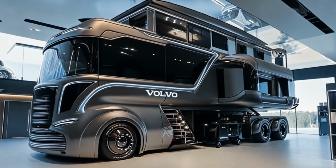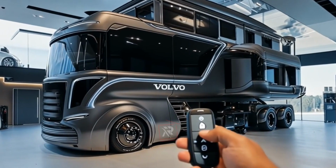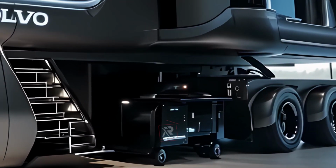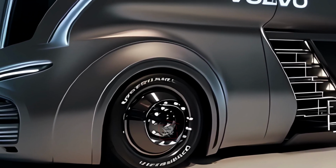Welcome to Redline Review. Volvo's safety, Scandinavian design, and eco-friendly features make the 2026 Volvo Motorhome a bold entry into the high-end motorhome market. This motorhome's elegance and ease reflect Volvo's design, sustainability, and clever functionality.